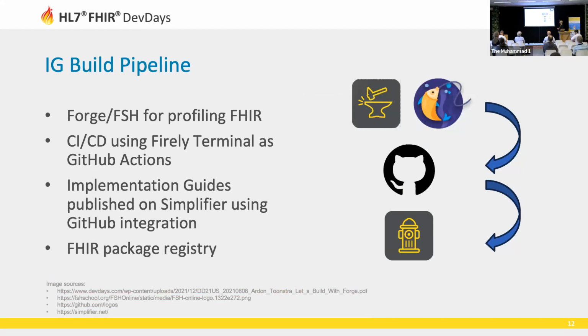What we then do is, our IG pipelines look like this. Our modeling teams or profiling teams use Forge or FSH Sushi. It's open, you can use whatever you want, but you have to agree in your team, for profiling FHIR. Then we have a CI/CD pipeline where most of the repositories use the FHIR Terminal as GitHub Actions. So we have validation on commits. And then we have GitHub integration via Simplifier, so that if you commit your profile updates to GitHub, it will automatically be pulled into Simplifier and updated inside of the IGs. Then finally, our IGs are published to the FHIR package registry, where they can be integrated into FHIR servers and used for validation and conformance checking.